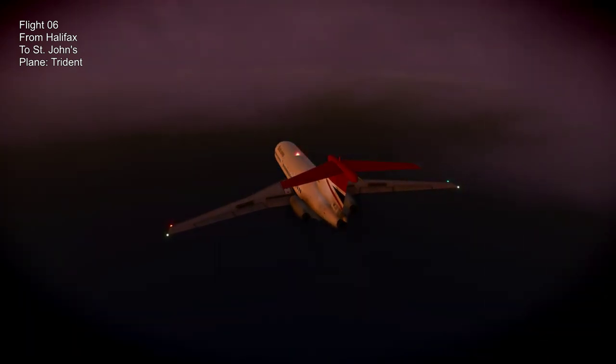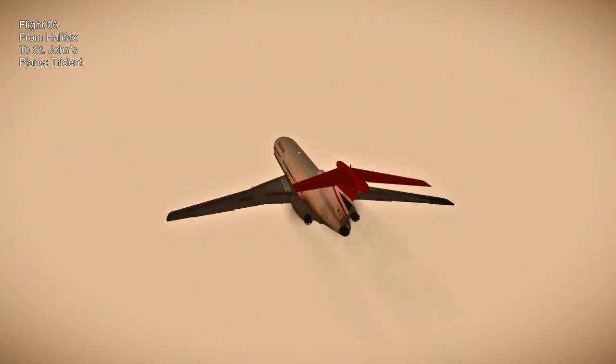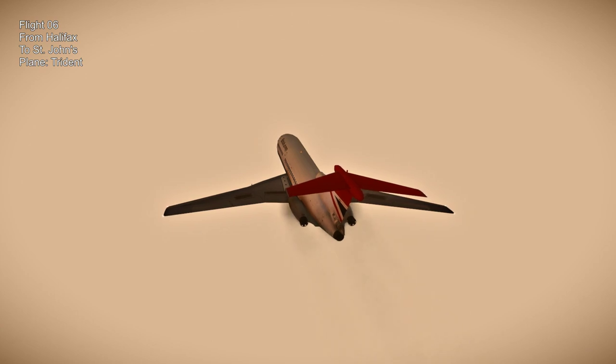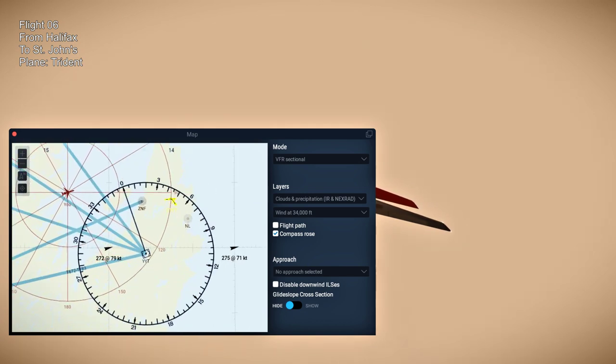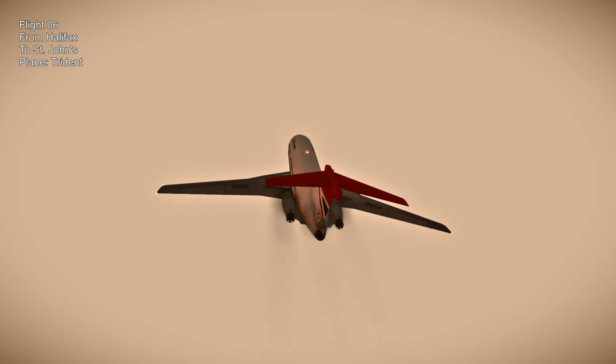Looks like that F4B really did the job yesterday, didn't it? Yeah, I think I've gone. Apollo 12 now, 116,351 nautical miles above the Earth.